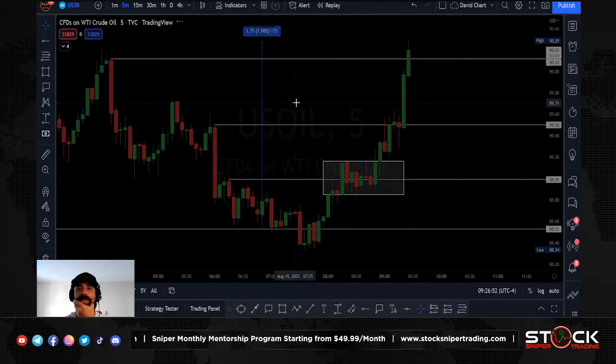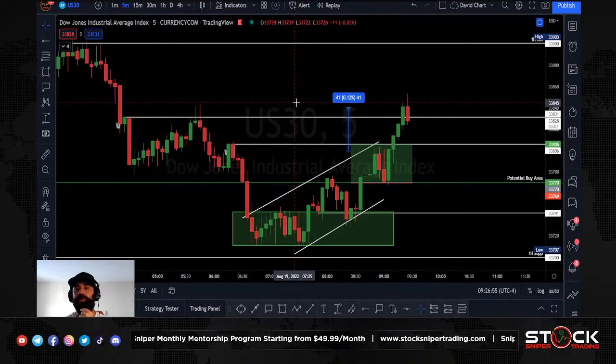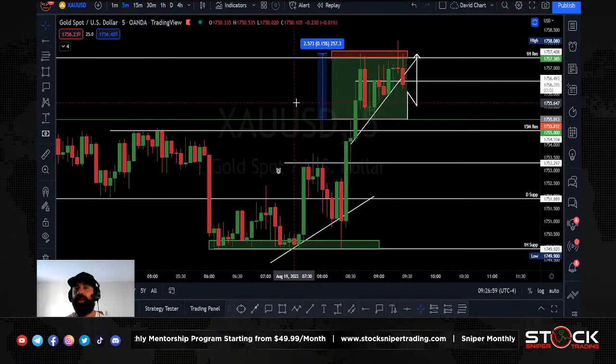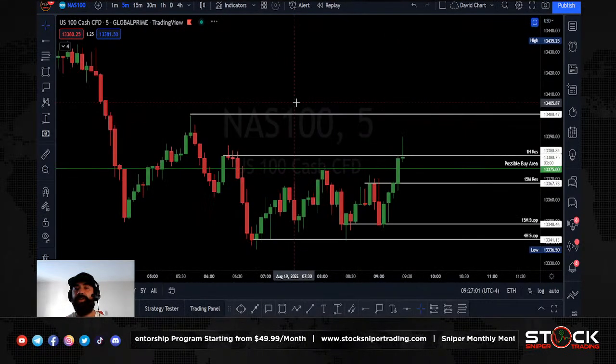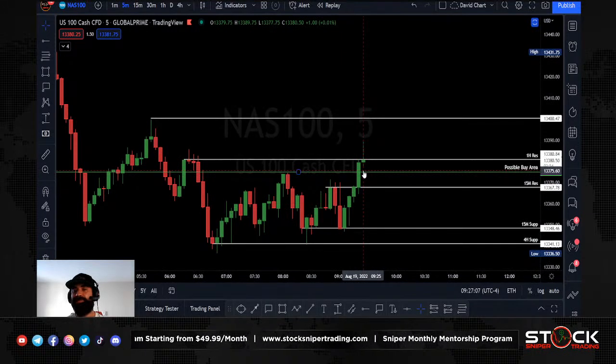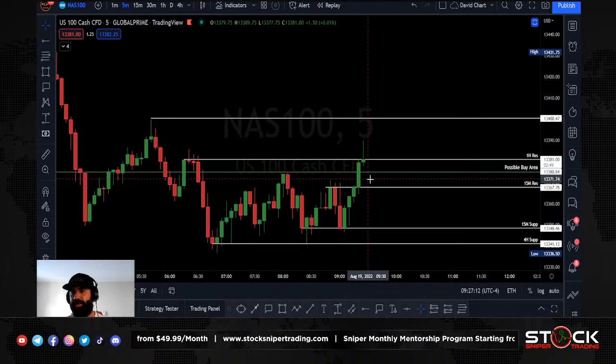Okay, so US 30 is getting pushed back down, guys. You can see that gold is getting sold. Everything's selling off right now. You can see Nasdaq's closing below here. We're going to watch and see. I'm still going to use this as a possible area for entry, but again, we're already above it. So our next key area is that 33.